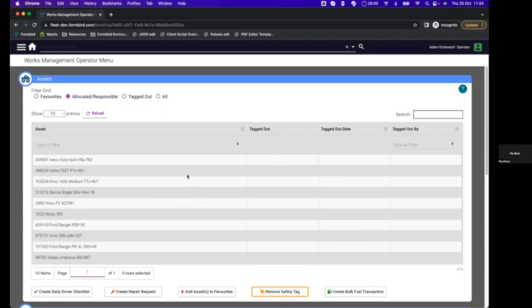Adam, go for it. Just a quick question, and it might be something you touch on further down the track, but I did see there a button to remove safety tags. Do we give operators that access? Yes, that's currently the design at the moment. This hasn't been rolled out to customers yet.